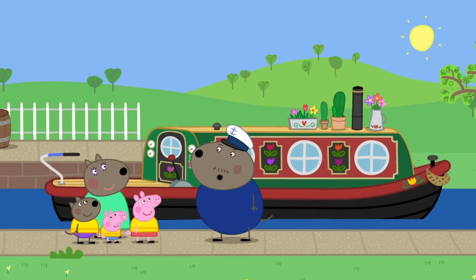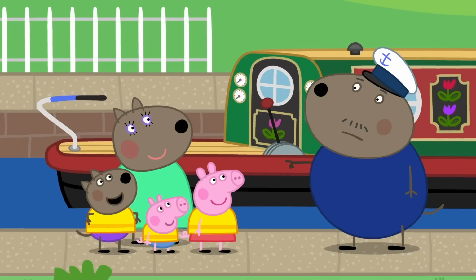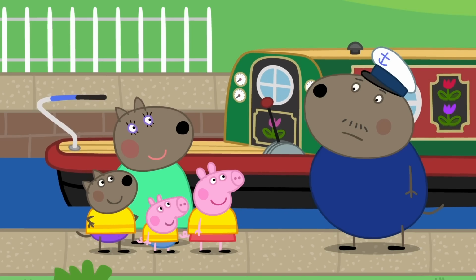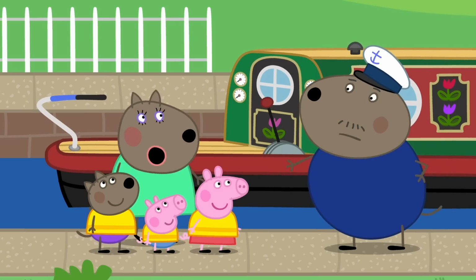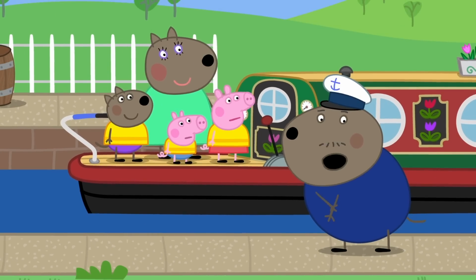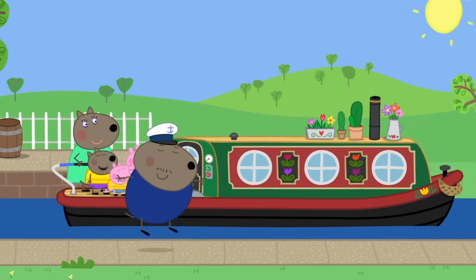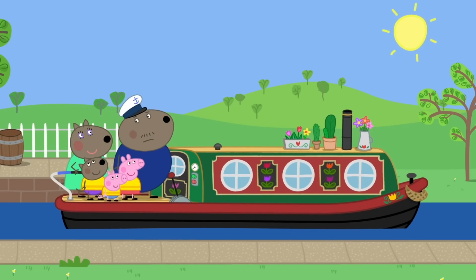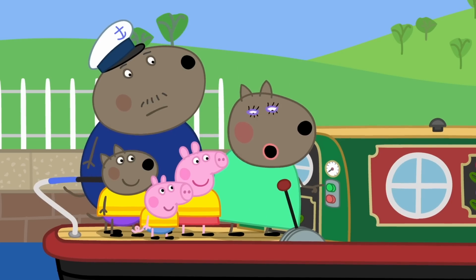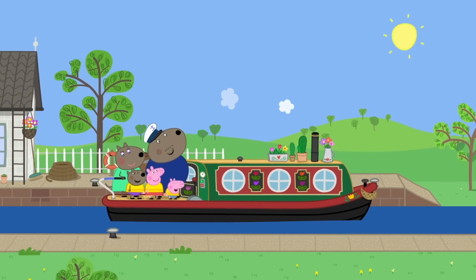But on a canal, you can only go this way and that way. It'll be fun. Come on, Dad. It is a boat. Yes, Danny, you're right. A boat on the water. All aboard. Oh, I wanted to say that. Oh, I'm sorry. Go on, then. All aboard! Raise the sail! Oh, where is the sail? Canal boats do not have sails. You just push this button to make the boat go. Ah, thank you, Mummy Dog. And we're away.